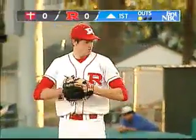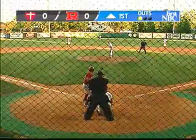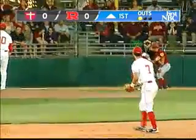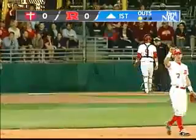So again, 325 down the lines, 370 to the gaps, 400 to center, and the wind blowing out toward left field here this evening. We've had some windy days here in the past few days in the New Orleans area. Tonight is no exception. The 1-2. Ducote checked on a breaker, and that's, nope, they say went around. So Ducote out on strikes, fooled by the breaking ball from Seawald.